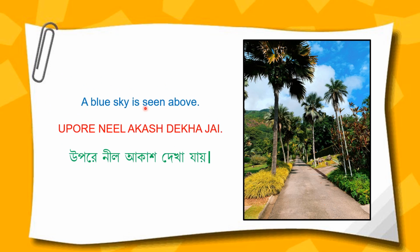A blue sky is seen above. উপরে নীল আকাশ দেখা যায়. উপরে above, নীল blue, sky is আকাশ, দেখা যায় is seen. উপরে নীল আকাশ দেখা যায়.